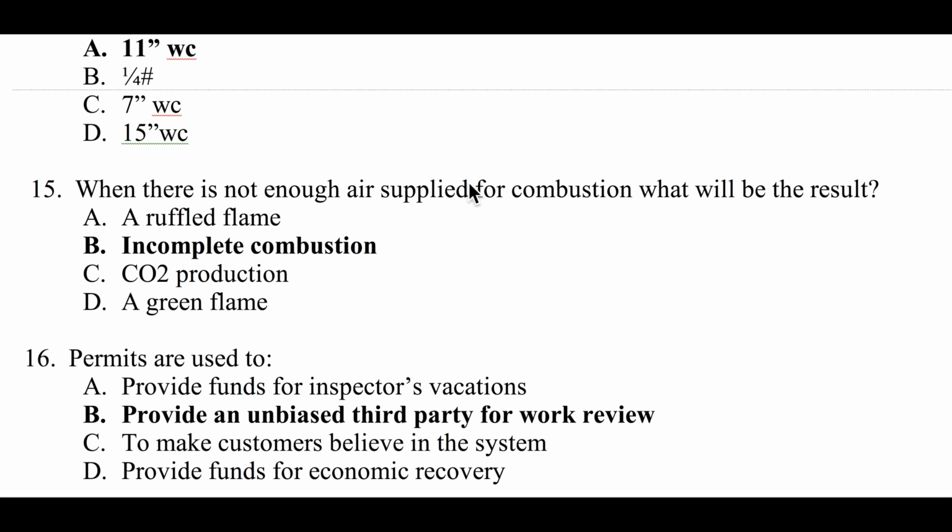Fifteen, when there's not enough air supplied for combustion air, what will be the result? A ruffled flame, incomplete combustion, CO2 production, and a green flame. Well, obviously, ruffled is not going to make any difference. Incomplete combustion is, that's why we put them in there, to be sure our combustion is complete. So if there's not enough air, you would have incomplete combustion. CO2 production, CO2 is normal, a normal gas produced by combustion of fuel gases. So green flame, I don't know, doesn't make any sense.